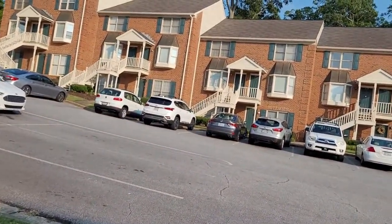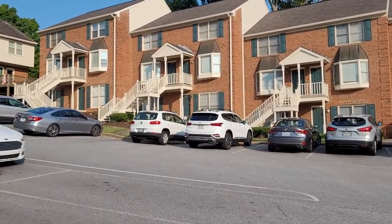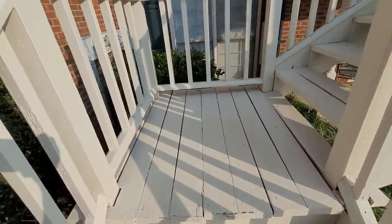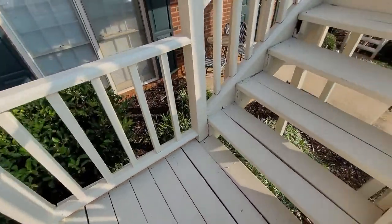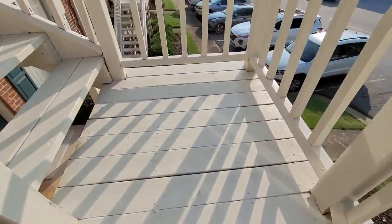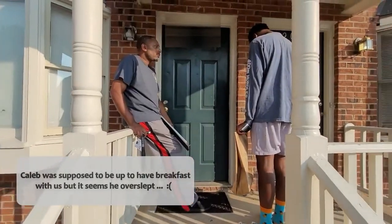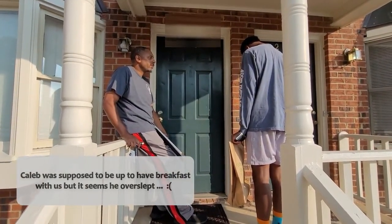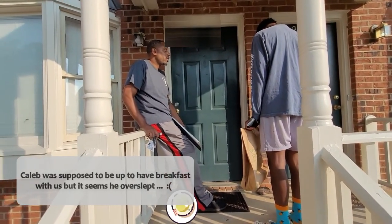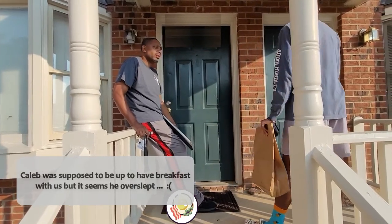See. It's 8:40. It's supposed to be stairs. More stairs. And front door. And hopefully he hears us.